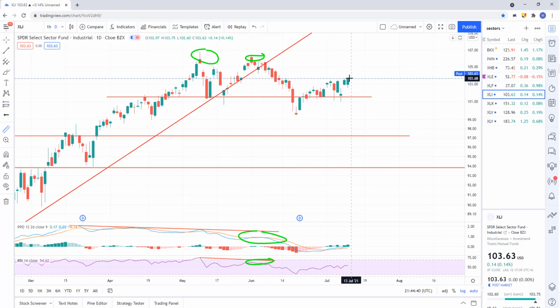Same thing. We're just kind of grinding higher on pretty low volume. Again, a lot of this price action recently, this grinding action higher, is on low volume with negative divergences. So we'll probably continue to grind higher on low volume and continue to extend those divergences until we see a break of that. And it's likely going to be a break to the downside.